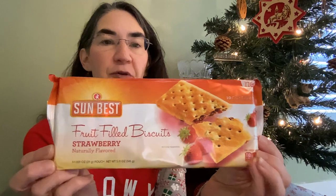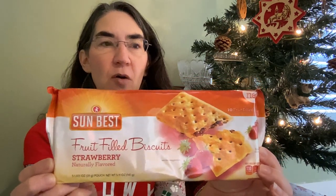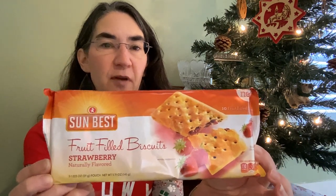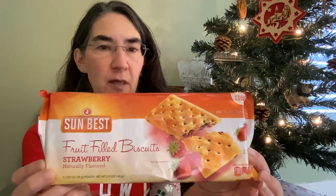I have never seen these. They had two types. This is the strawberry. It says fruit-filled biscuits. I thought these were cute. The other one I saw, I believe, said raisin and apple. So I just got this one just to see if I liked it. But I thought these would be cute on the platter.